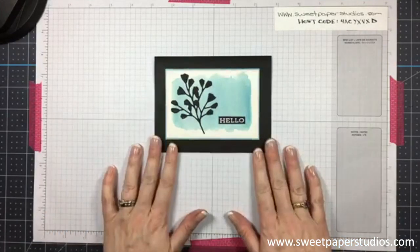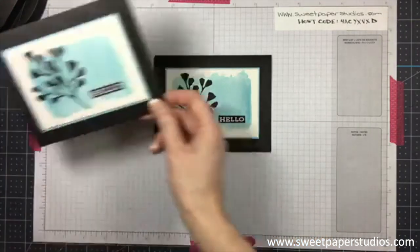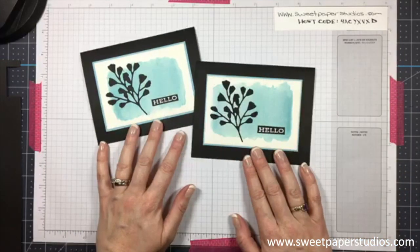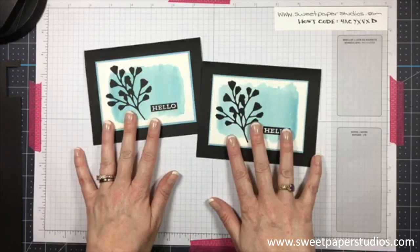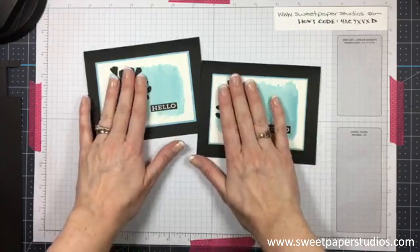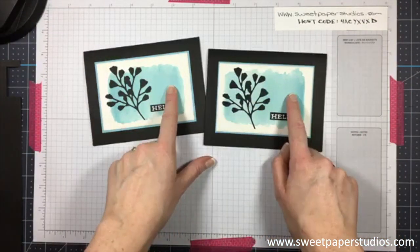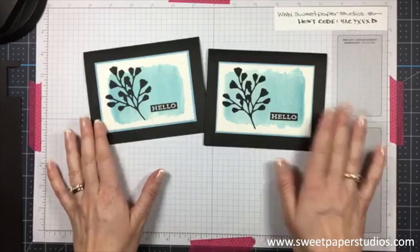And then you have your simple watercolor wash card, and there's the original right there. Now I do have this card already on my blog. Hi, Sarah. So you have the measurements and all of the details on this card on my blog at sweetpaperstudios.com. You could sign up for my newsletter when you're there. But you see how the washes are different, but they're still just as beautiful.